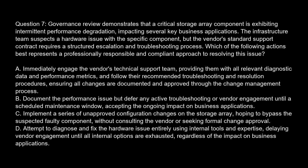Option C. Implement a series of unapproved configuration changes on the storage array, hoping to bypass the suspected faulty component, without consulting the vendor or seeking formal change approval. Option D. Attempt to diagnose and fix the hardware issue entirely using internal tools and expertise, delaying vendor engagement until all internal options are exhausted, regardless of the impact on business applications.